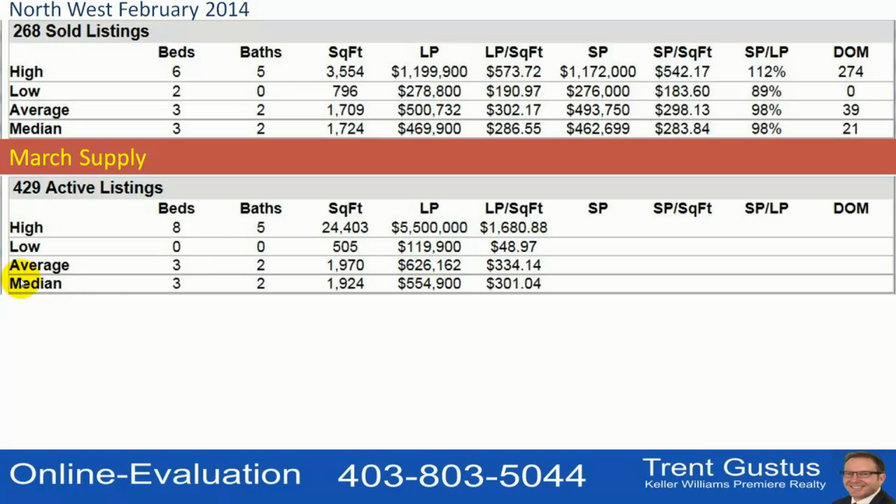Now, our median price, what that means is where most people are buying. Most people have their homes listed at $554, at $301 a foot, and the most part of the buyers were actually below that, at $469, and they were buying homes that were listed at $286 a square foot. So that tells you that some of the homes that are a little bit bigger, priced a little bit more per square foot, are not moving as quickly, and they're the ones that are remaining out of last month, a lot of them.